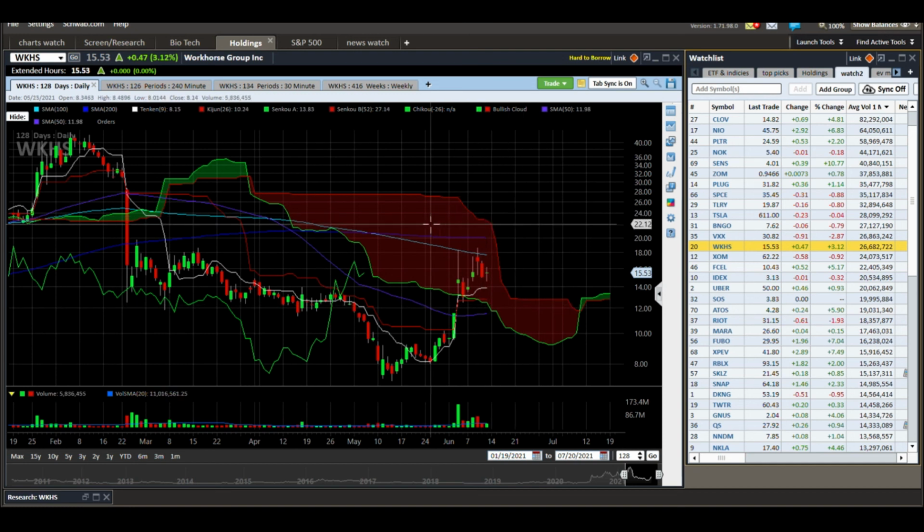So I like the idea right now of just giving these a little bit more time and look for these areas to hold here. I kind of like to see a pullback here, and then I would base my trade on this new uptrending cloud, and so I could try to keep my downside risk in control with these things.